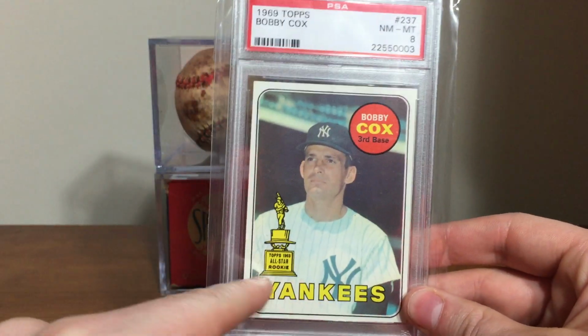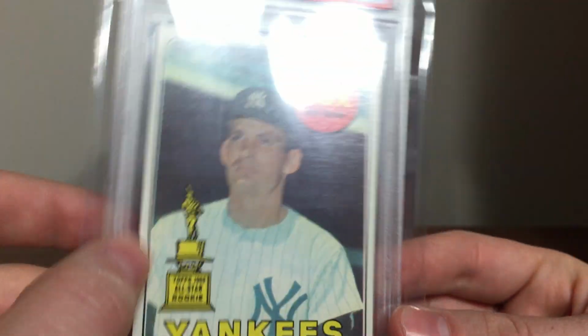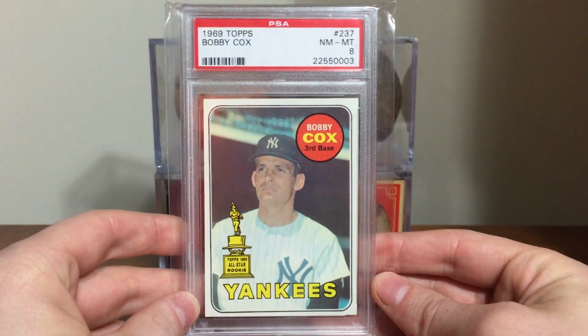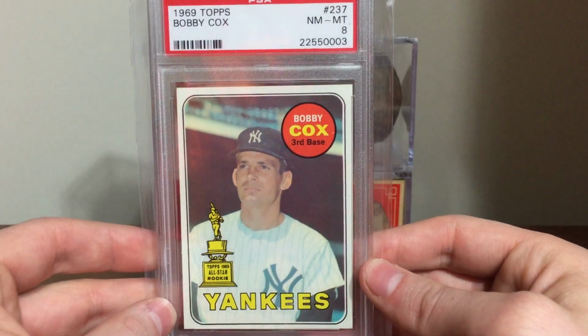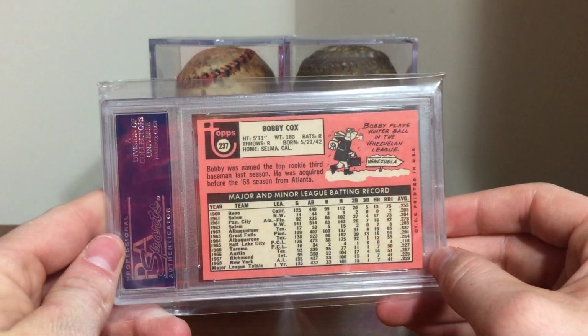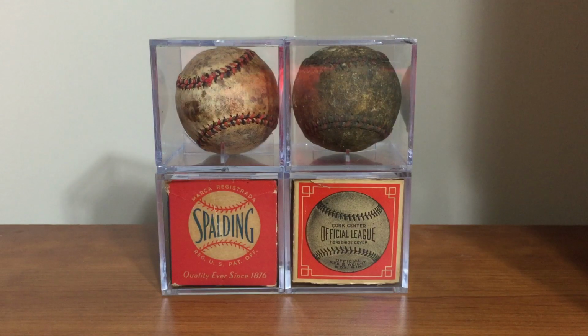I love that a lot of the old rookies had the rookie All-Star cup on there, which is a beautiful addition to the card. It really makes it pop. So, 2014 Hall of Fame member Bobby Cox. PSA 8, a really tough card. Matt, you've got to get you one of those. It's a beauty. This next one is also out of the Chipper collection.